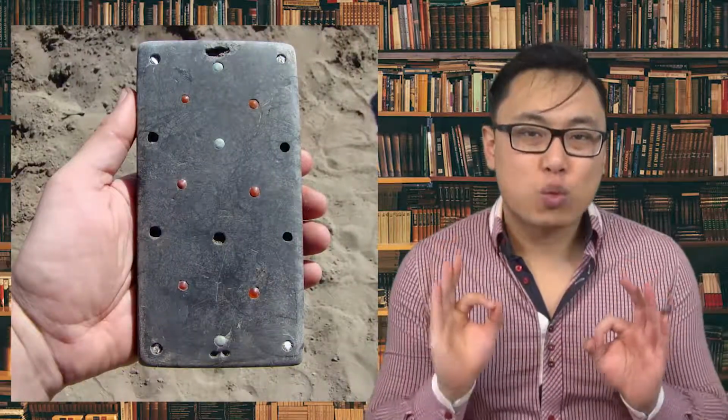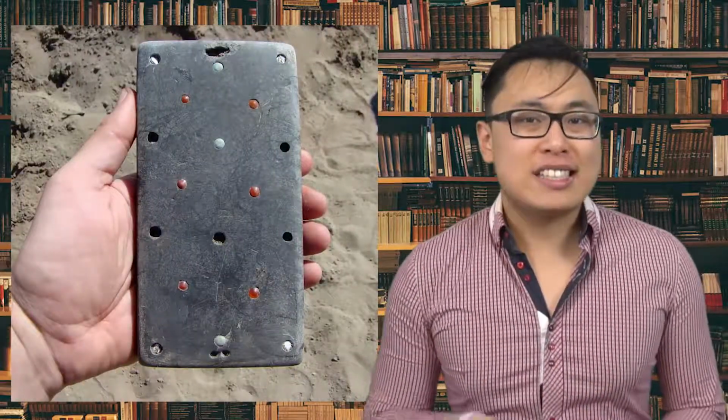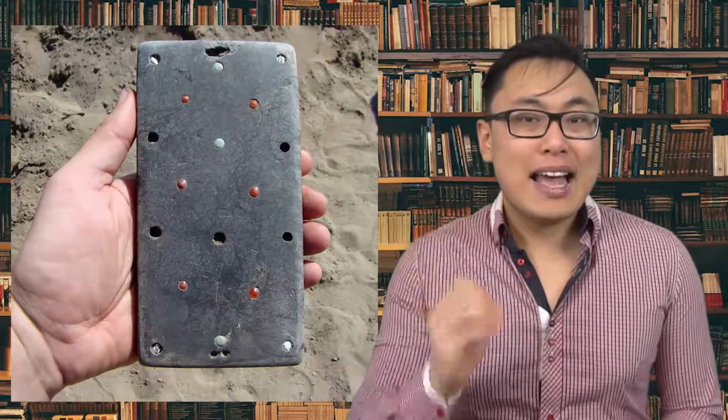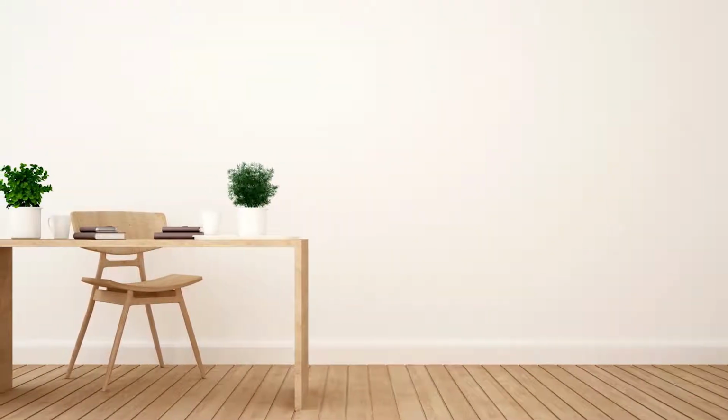So I hope you noticed, the design of the belt buckle is really unique. The minimalistic geometric design is, in my opinion, extremely ahead of its time. The Wuzhou era is around 118 BC, and during that time, the culture was very different. So for Natasha to come up with this design is absolutely fascinating. Minimalism wasn't even a thing back then.